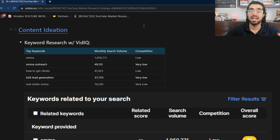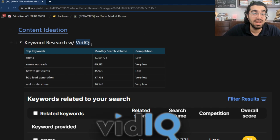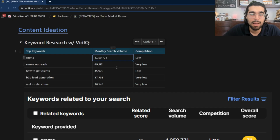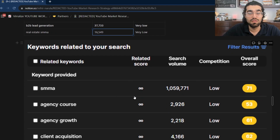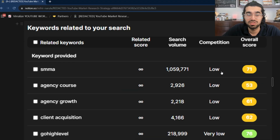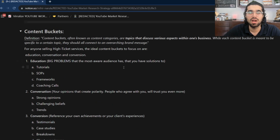Now we get into content ideation, where you do keyword research with vidIQ or TubeBuddy. Any keyword research tool works, but you want to look at anything that has a monthly search volume above 5,000 and a competition level that's low or very low. So for my client, SMMA, great, right? 1 million searches a month, competition is low. So we use those things for our content ideation.